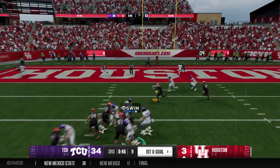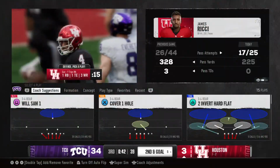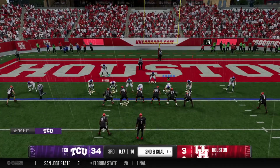He wants to throw it. Makes the grab. They go up top to get it down to the 5-yard line as they try to pay off this drive. So 3 previous red zone trips and 3 points.